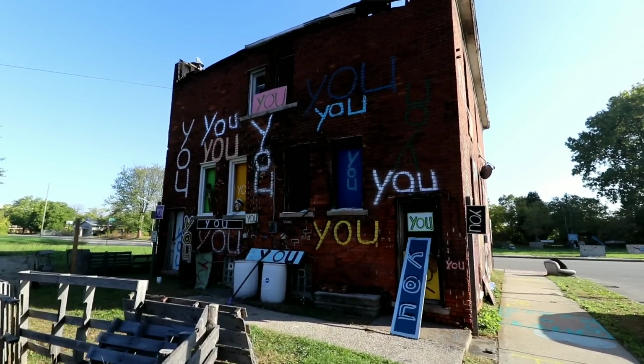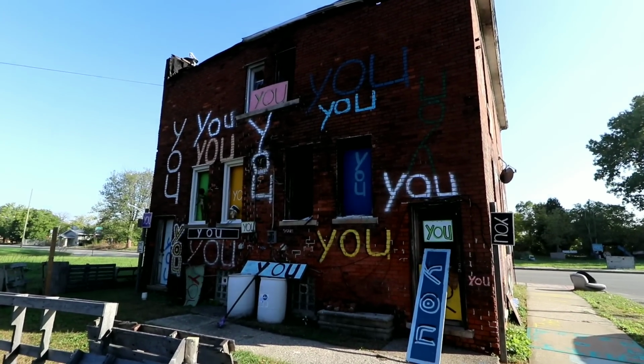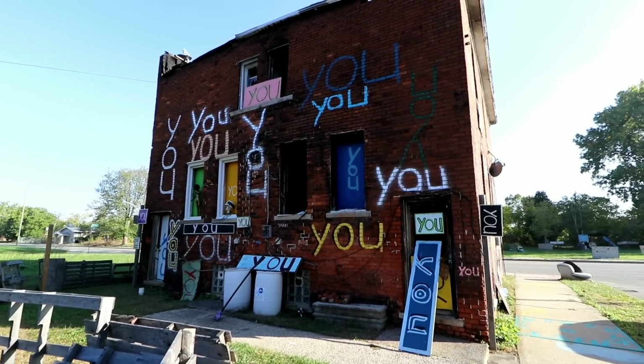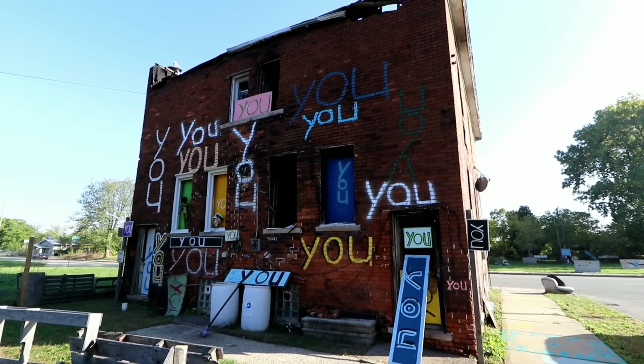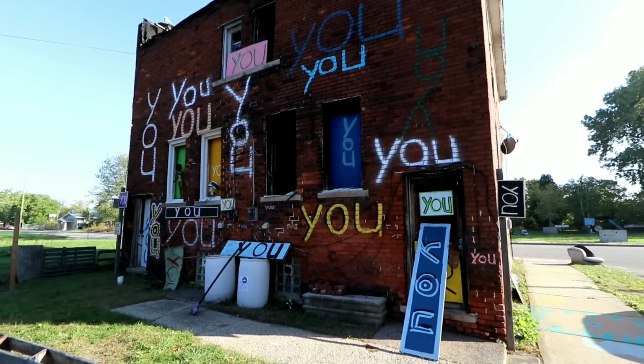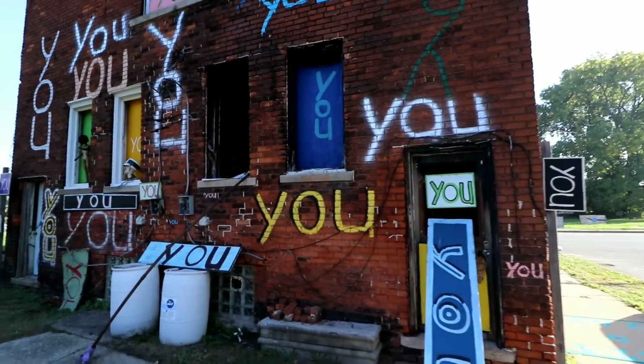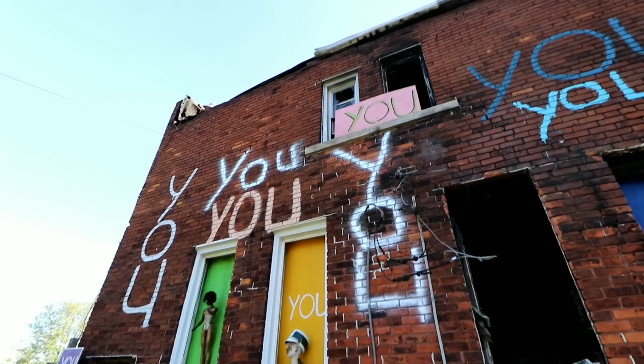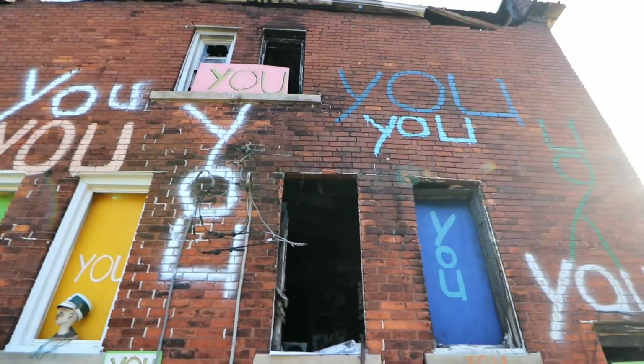Now it's crazy, you would think that someone would try and tear this down, like the city would say this is unsafe, but somehow they allowed it to stay, and it's been here a long time. Take a look at all this stuff. Like I said, they all have kind of crazy names, and this is the U house. Can you guess why?